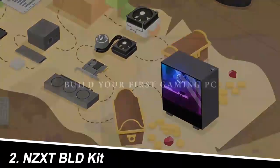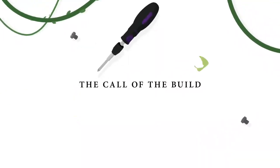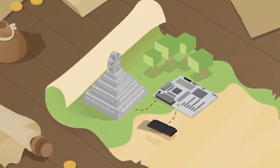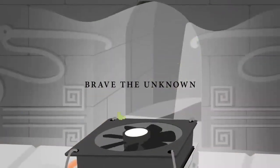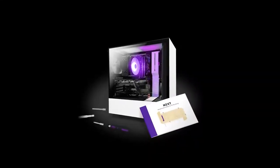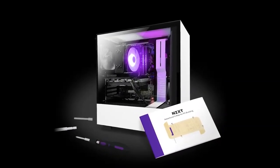Number 2. The Balanced Warrior, NZXT BLD Kit. Craving a customizable experience without breaking the bank? NZXT's BLD Kit empowers you to build your dream PC within your budget. I opted for a Ryzen 7 7800X CPU and RTX 4070 GPU combo, striking the perfect balance between high-end performance and affordability. 16GB of DDR4 RAM and a speedy 1TB SSD rounded out the build.